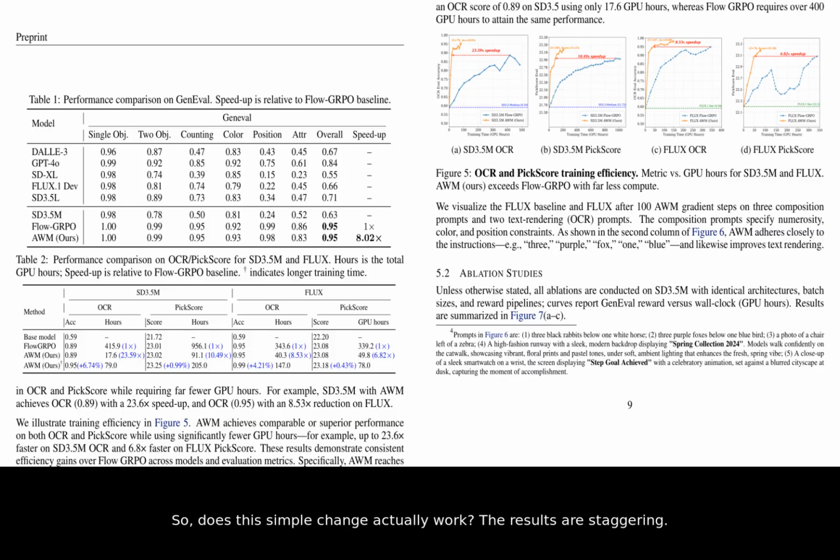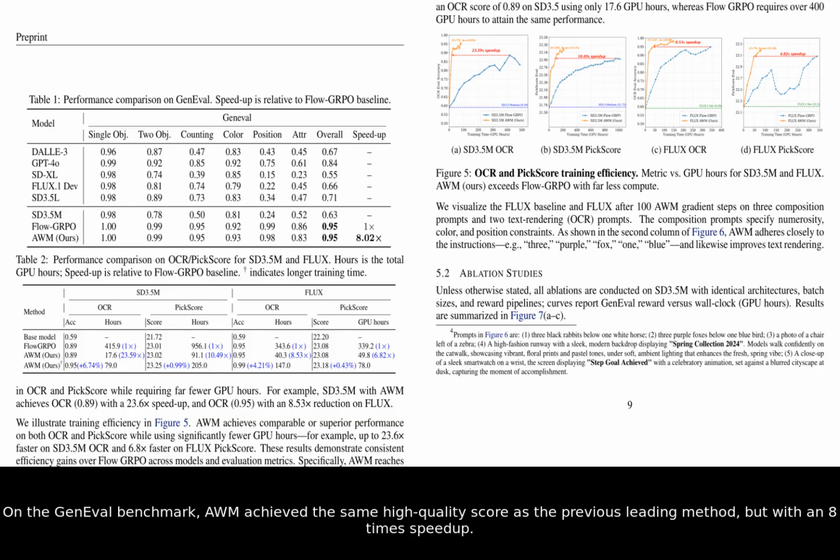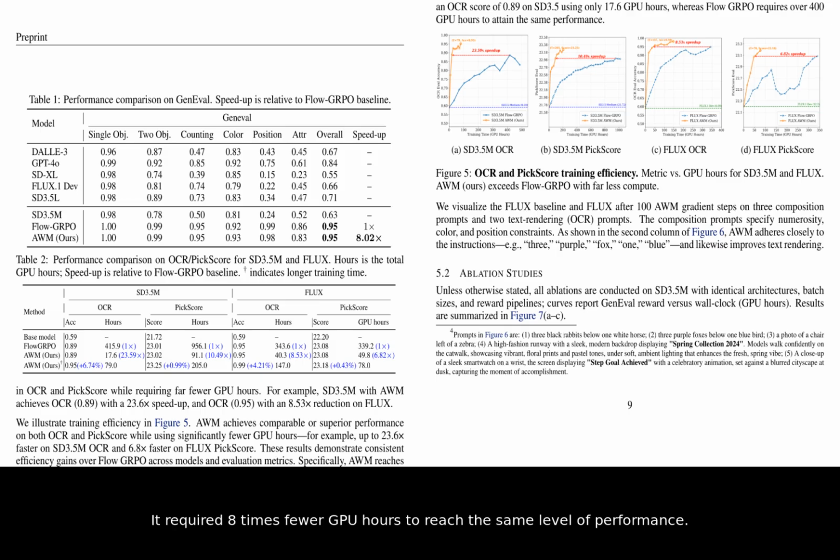So, does this simple change actually work? The results are staggering. On the GenEval benchmark, AWM achieved the same high-quality score as the previous leading method, but with an 8-time speedup. It required 8 times fewer GPU hours to reach the same level of performance.